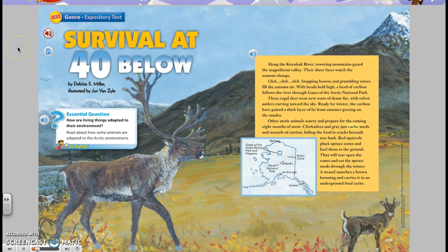Genre, expository text. Survival at 40 Below by Debbie S. Miller. Illustrated by John Van Zyl.